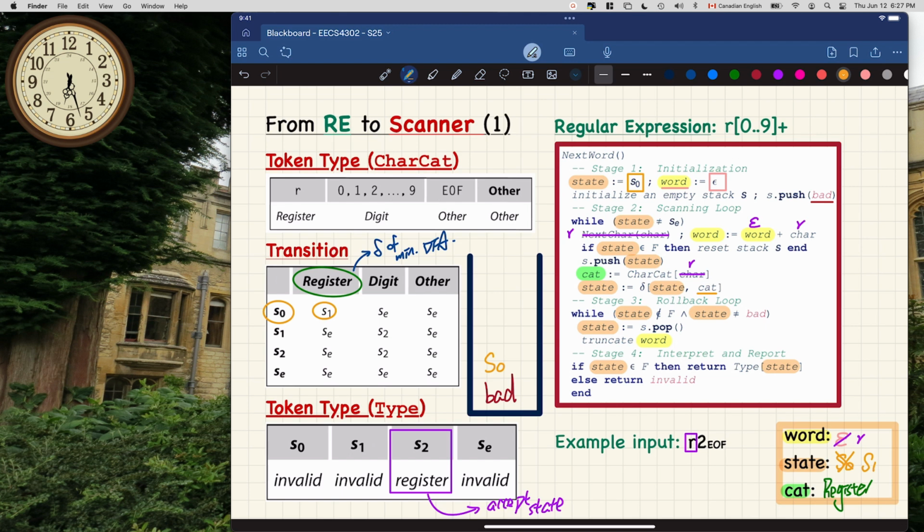Okay? And then we go back, so that's the end of the while loop. Now the state has been updated to S1, so we go back to the while loop over here. S1 is still not the error state, so keep going for another iteration. We try to see what's the next character. The next character should be 2. So rather than R, it's going to be 2. So the word is going to be R plus 2, which is R2.